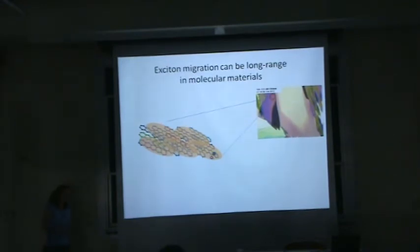This is not something that can happen in just any material. And this is one of the reasons that I'm so excited to be studying these things. In fact, just by the way, it happens in photosynthesis too. This is what happens with all the chlorophyll molecules in photosynthesis. And that's another one of the problems that I'm really interested in studying as well.